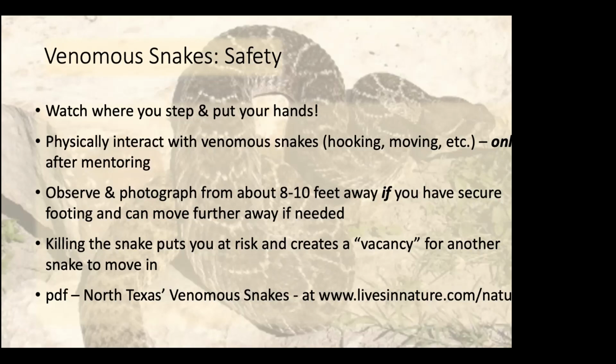If you want more information about North Texas venomous snakes, both how they live, identifying them, all that, see my website, the Lives in Nature website. There's a page for nature, I think is what it is. If you look at that URL there, you go to that one, there's PDF articles you can download that'll give you more info about that.